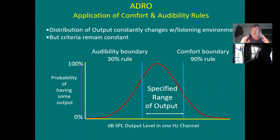So ADRO looks at rules. Here is, this is kind of a weird graph, but stick with me here. Here's your output levels in any one channel.